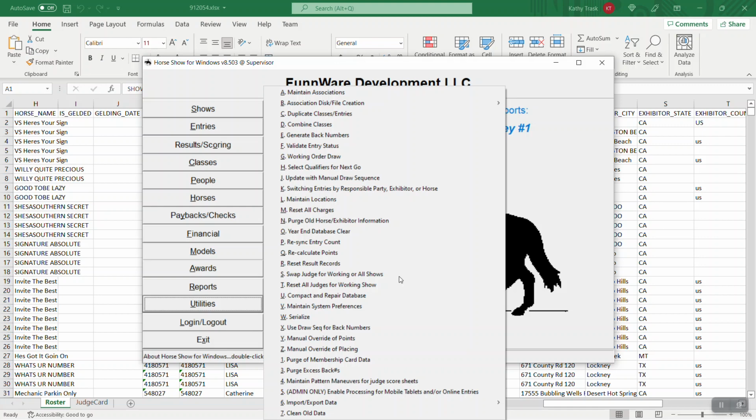Okay. Well, let's break for lunch and then we can finish the last part of this because those new features will tie into the tablets and things. Yep.